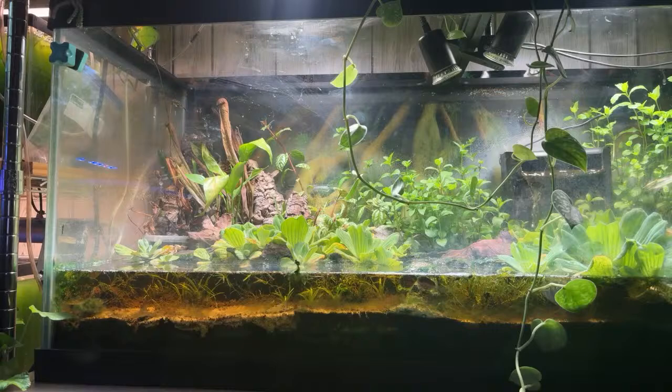Got another shirt done. So let's get this one lined up. That needs to be a little bit smaller.